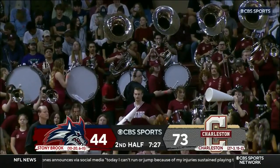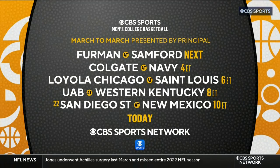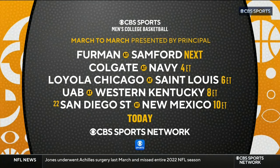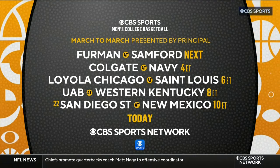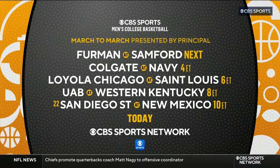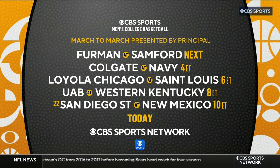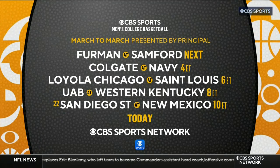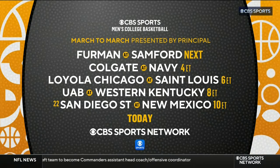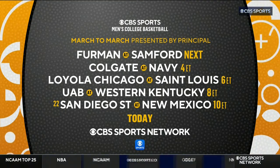The band blasting the Cupid Shuffle in TD Arena. It's all love for these Charleston Cougars. Coming up next, our coverage of college hoops continues with a SoCon clash as top teams Furman and Samford go head-to-head, followed by some Patriot League play between Colgate and Navy at 4 Eastern. Then at 8, Western Kentucky takes on the defending CUSA champions UAB in Bowling Green. We wrap with number 22 San Diego State facing New Mexico. Catch it all here on CBS Sports Network.